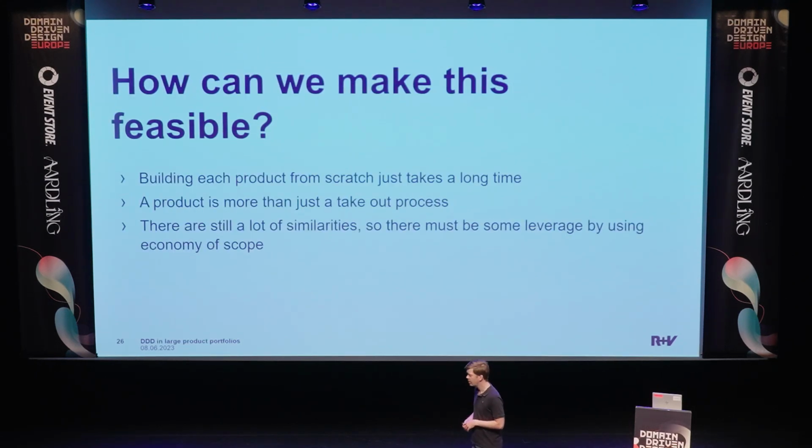Okay, so how can we make it feasible? We knew that building each product from scratch would just take too long. We needed a year for the first product, and the product wasn't really complete. A product is more than just a takeout process. There are some really complicated processes that you need to support. And there are still a lot of similarities between all those products. So we thought there must be some leverage by using the economy of scope. Building the fourth product or the fifth product shouldn't take as long as building the first product, even if a different team would build it.